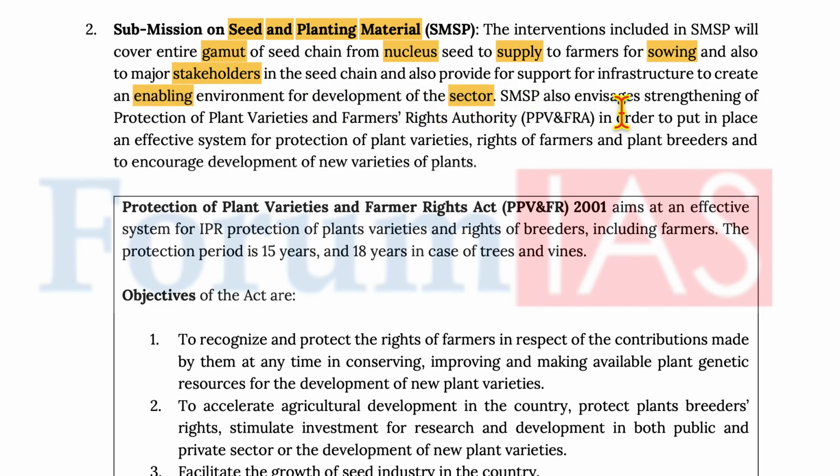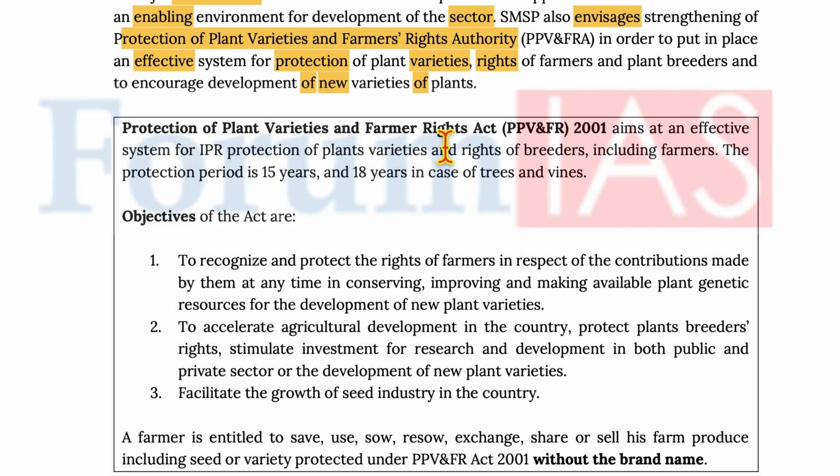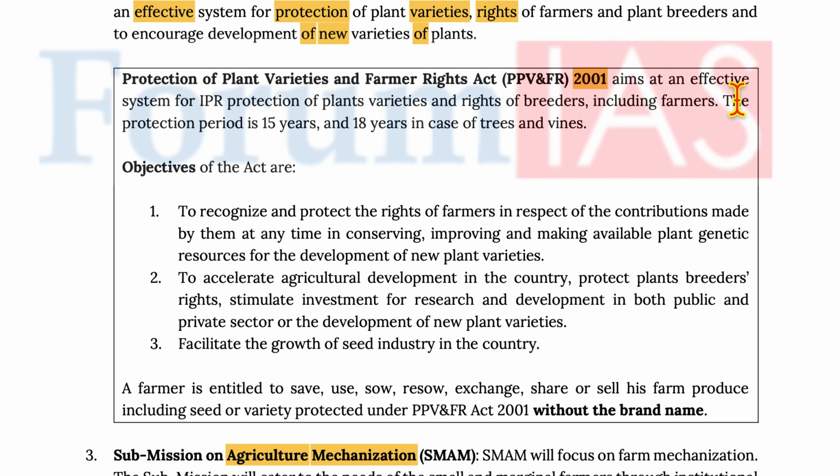Now, SMSP also envisages strengthening of protection of plant varieties and farmers' right authorities in order to put in place an effective system for protection of plant varieties, right of farmers and plant breeders, and to encourage development of new varieties of plant. Now, Protection of Plant Varieties and Farmers' Right Act of 2001 aims at an effective system for IPR protection of plant varieties and rights of the breeders, including that of farmers. The protection period is 15 years and 18 years in case of trees and vines.